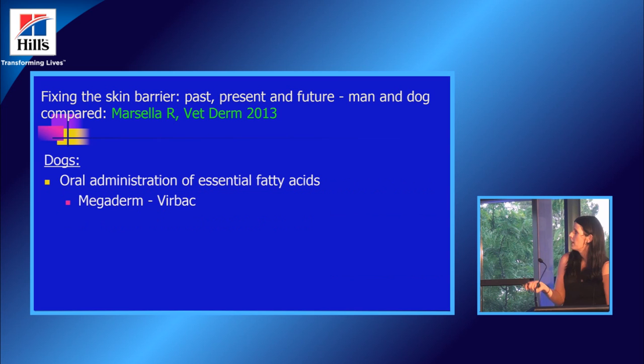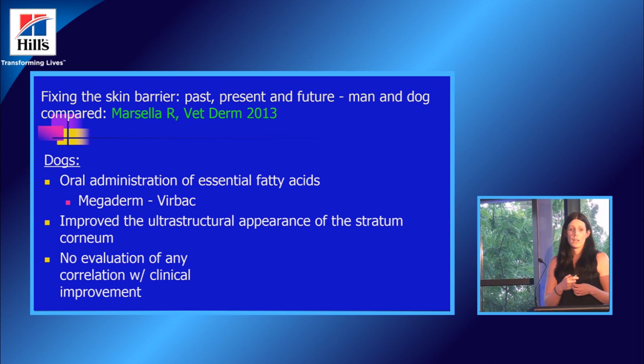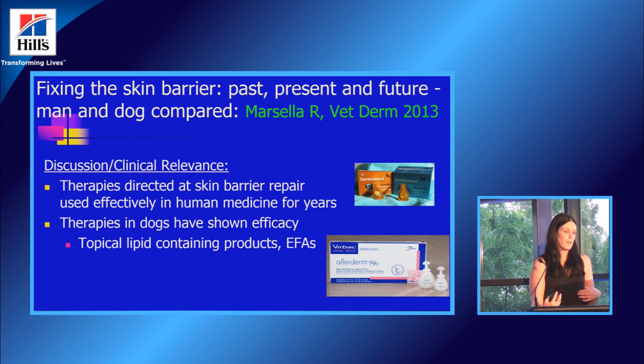Another study that was done was to evaluate the oral administration of essential fatty acids, and Megaderm was the one that was used in this study by Verbeck. And they did show that it improved the structure of the stratum corneum, but they didn't really evaluate whether there was any improvement clinically. And so I think the thing that we need to take home from this study is potentially we need to be focusing a little bit more effort on repairing our skin barrier in these atopic dogs.